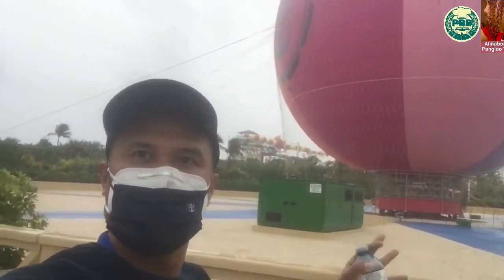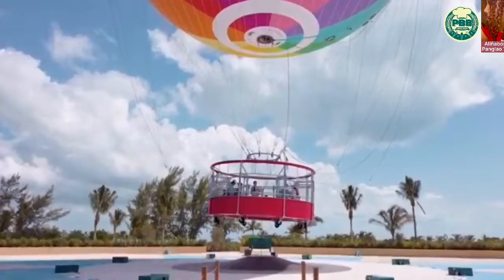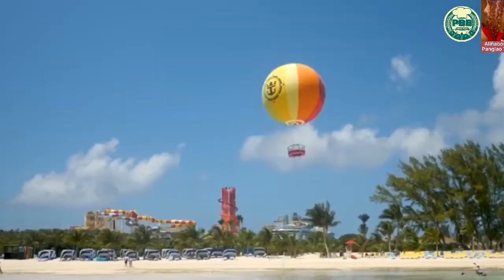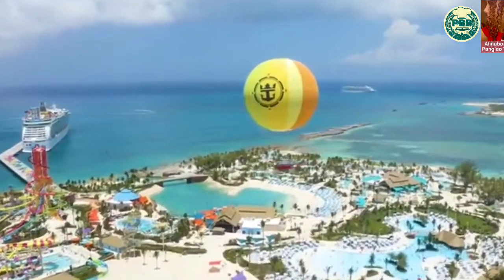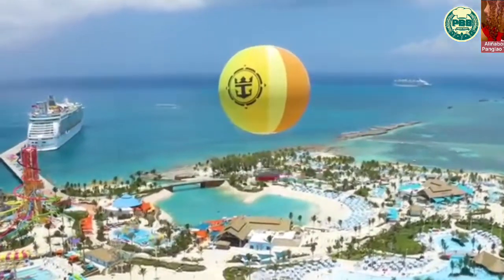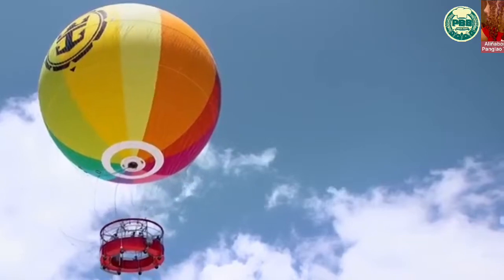Now I'm here at one of the Royal Caribbean signature attractions, the Up and Away Helium Balloon. The Up and Away Helium Balloon takes guests 450 feet above CocoCay Island, providing the highest vantage point in the Bahamas. There are no age limits, height or weight restrictions for enjoying the helium balloon ride.